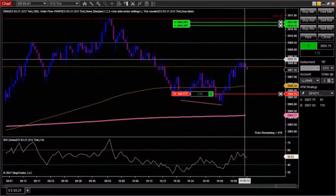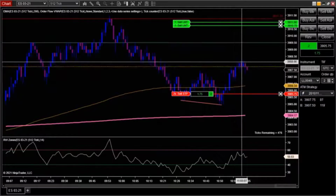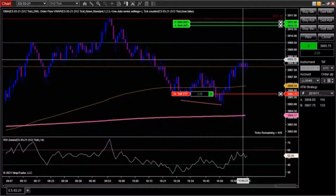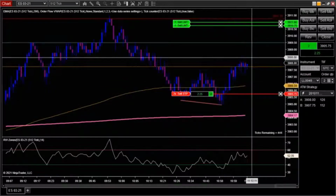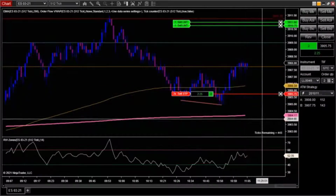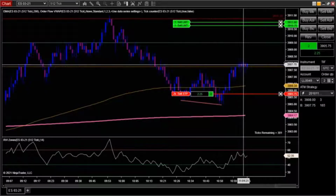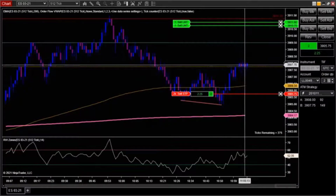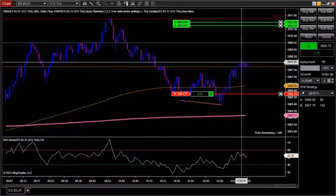Once again, I have a sign of exhaustion on my 512 and on my 1 minute off of this high. But because we're in this bull push, that does not mean a complete reversal is going to happen. In fact, just this pullback of maybe a point is all you're going to get from that indication.